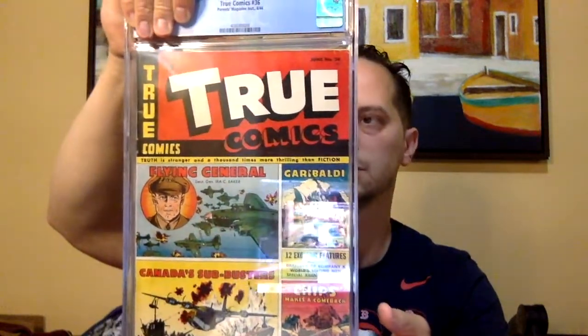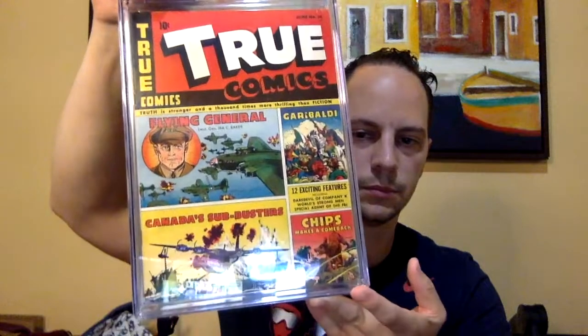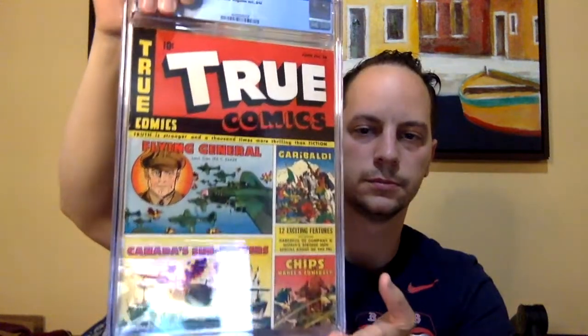This one was a war book. And another book that I think I didn't have next to nothing into. I think I paid $15 for this book. So this is True Comics issue number 36. I don't recall what the grade was. Probably 4, 4.5. But nice little action cover as well. You see Canada Subbusters, Flying General.